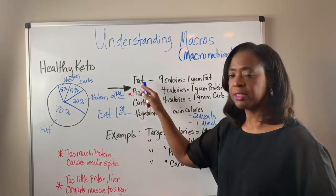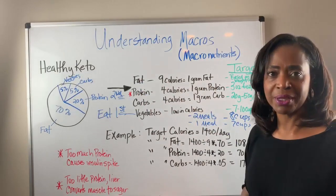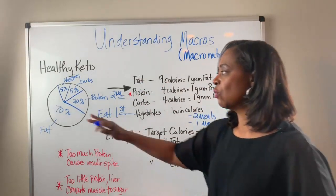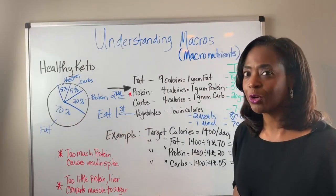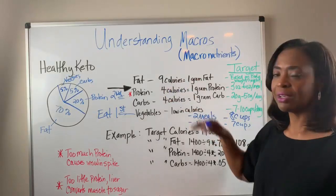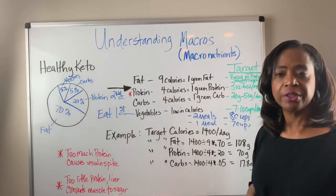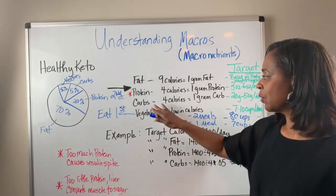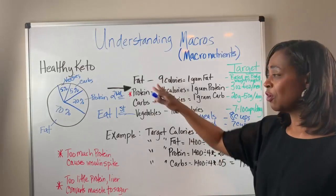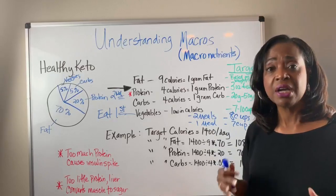Now, when we're talking about fat, what's a fat gram? A fat gram, 9 calories makes up 1 gram of fat, okay? So that's why it's not a 1-to-1 ratio, 70% of your whole calories. No, you would be eating a lot of fat. So 9 calories make up 1 gram of fat, so understand that. 4 calories make up 1 gram of protein, and 4 calories make up 1 gram of carbs. So we know fat is more dense. That's why it's more filling. You can get full off of fat.